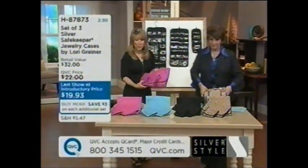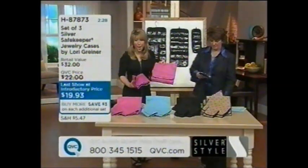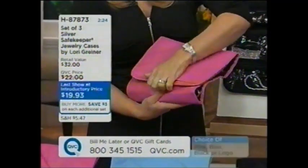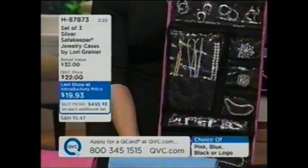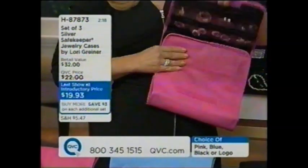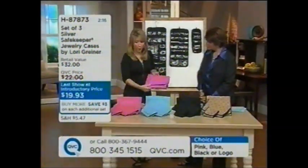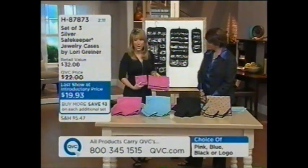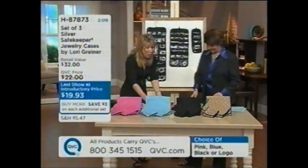But of course, for Mother's Day, you could give your mom the Papa, which is huge and makes a fabulous gift in itself. Look how big this is. Look at the presentation of this from top to bottom. Just a great anti-tarnish lined travel case. And then, of course, you could keep the Mama and the baby for you. So you really get so much value here.